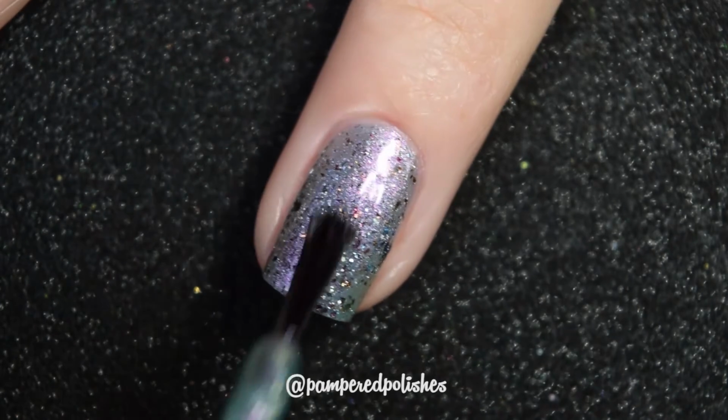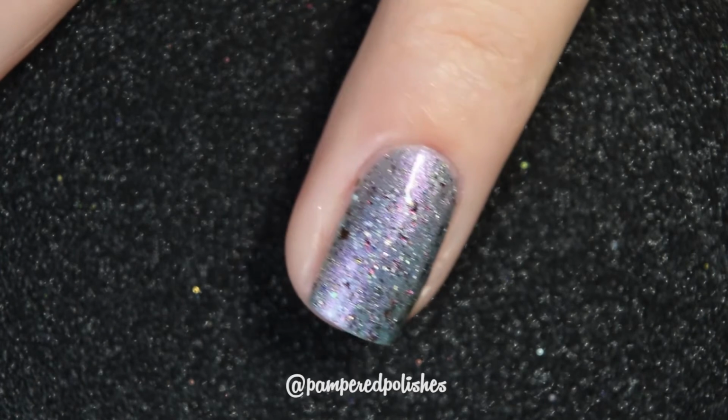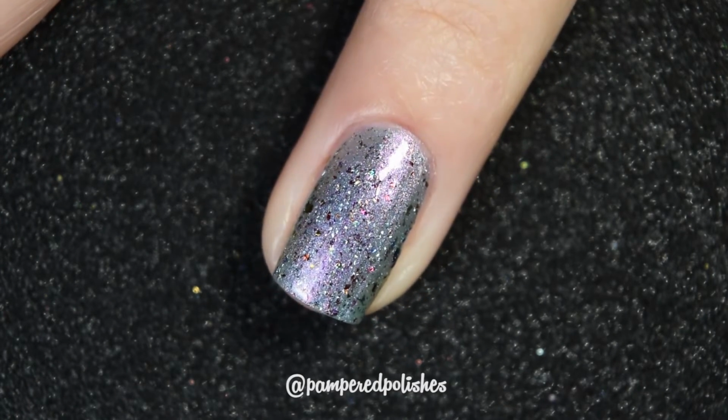So this is definitely one that looks nice and mermaidy on the nail. It's kind of reflective to give you that scaly look. The shimmer that's in here does shift really nicely in all different lightings. I really love that about this. I love the Ultra Chrome Chameleon Flakies. This one's really beautiful. Formula was really easy to work with.